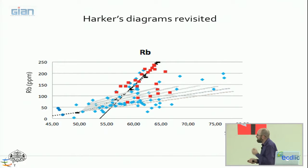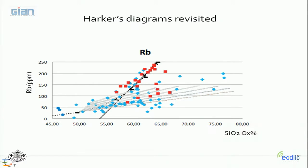But still, with this idea, we can explain the spreading of the trace element concentration in this kind of Harker diagram. The fractional crystallization evolution is not like this, it's evolving like this. If you isolate the Maastrichtian samples, for which we demonstrated before that this is fractionation only, not assimilation, they fit on a line like this. And this line can be modeled by fractional crystallization. The spreading you have like this should be related to mixing.